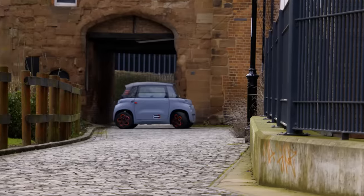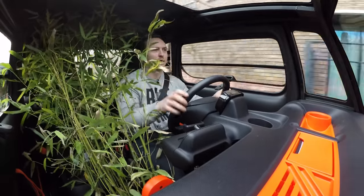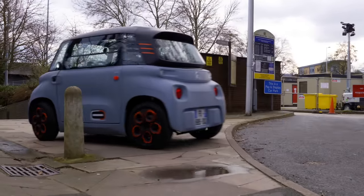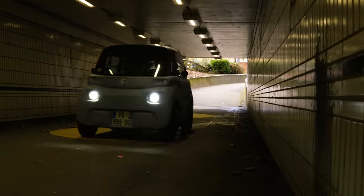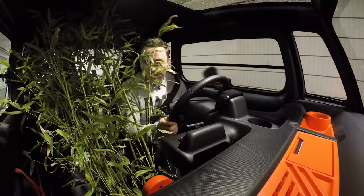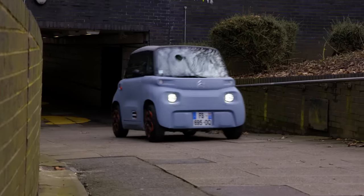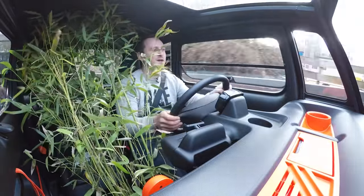Let's turn around. So this is blocked, that's blocked. There's one more way for me to get out. And it doesn't say no cars allowed, which is good. Up we go, nice and silent. No one will be the wiser. Yes, this is much better. We have to remain silent, stealth mode. Just hide behind my tree. And emerge victorious out the other side. Yes! Excellent! There is nothing that the Citroen Ami cannot do.